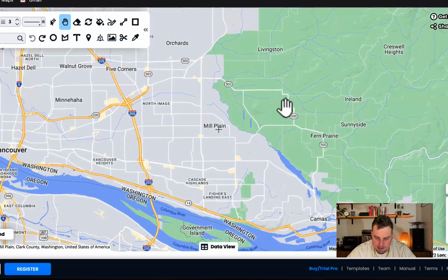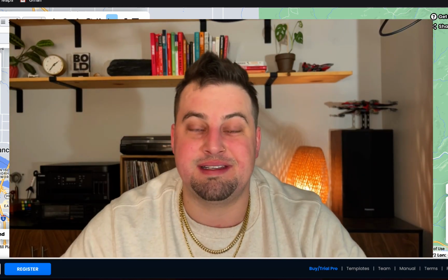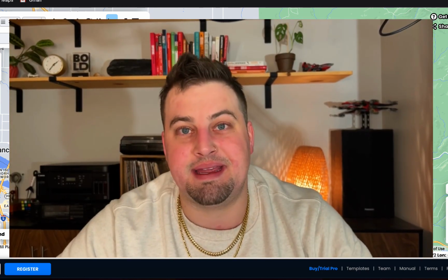So those three areas on the east side, I would definitely pay attention to this Mill Plain, Cascade Park, and Fisher's Landing. Those are my three areas on the east side that you should be paying attention to.